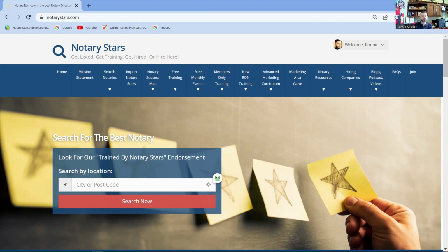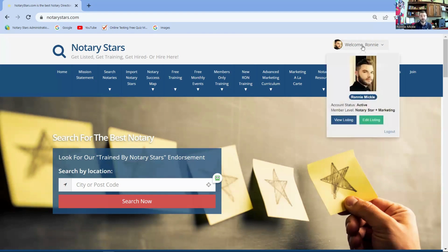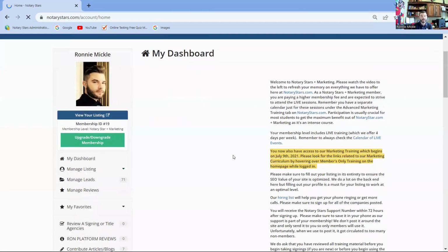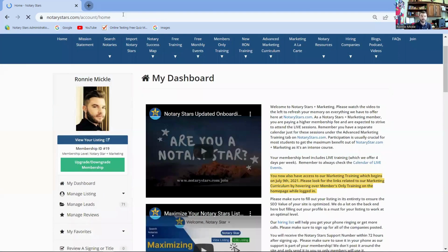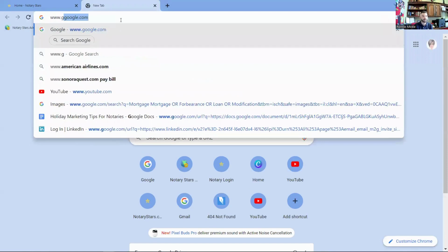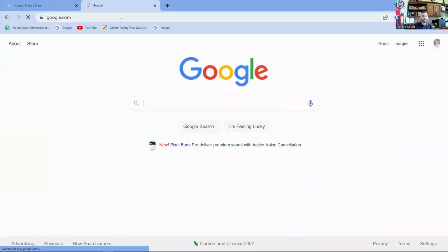So first things first, when you sign up for Notary Stars, you are able to get a listing on the site. We have really amazing SEO power because there's power in numbers. So when you first sign up for Notary Stars, you get the ability to create a listing. Now, our listings are a lot different than traditional listings. We actually release our listings to search engines, which gives you a web page that you have a lot of control over. Now, I'm going to Google right now just to show you how powerful our listings can be.